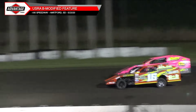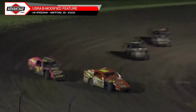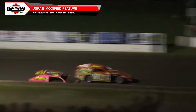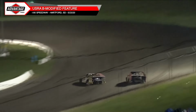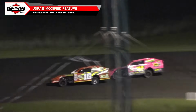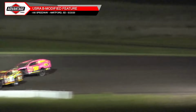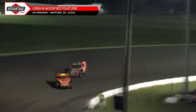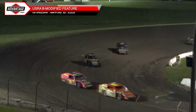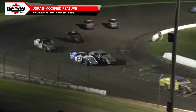Will the momentum or the top shelf pay off? They are still neck and neck through turn 3. 16 of Hess works the bottom. He's got a bit of an advantage off of turn number 4. The defending track champion leads at lap number 11. Jake Richards trying to fight back on the top. But it'll be Hess sliding up, gets that bumper in front of him and has the advantage now with 3 laps remaining.